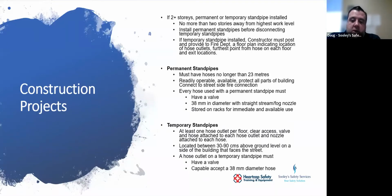And for your temporary standpipes, you must have at least 1 hose outlet per floor, clear access, a valve and hose attached to each hose outlet, and the nozzle attached to each hose. Must be located between 30 to 90 centimeters above the ground level on a side of the building that faces the street. And the hose outlet must have a valve and be capable of accepting a 38 millimeter diameter hose.